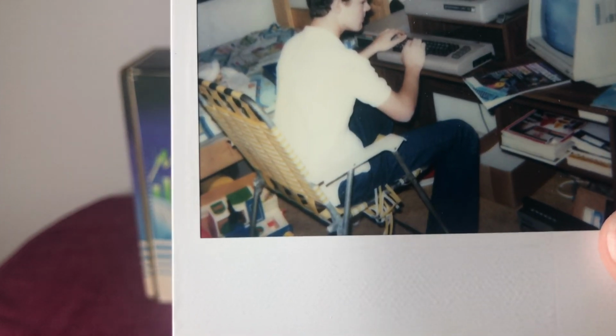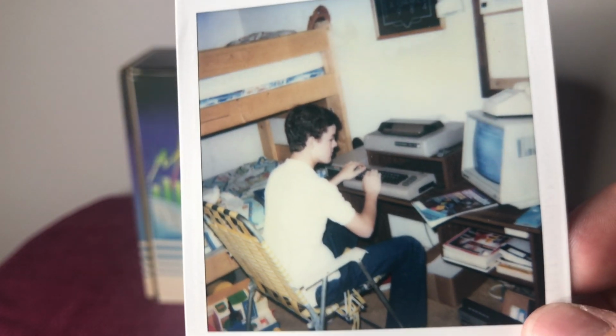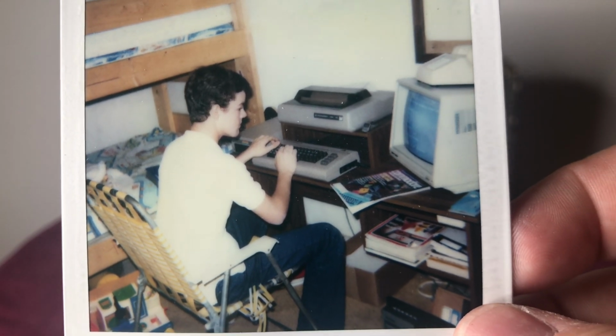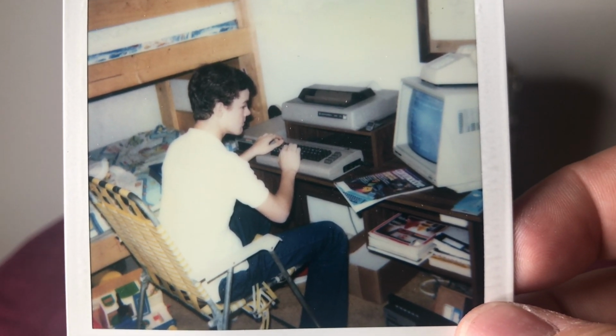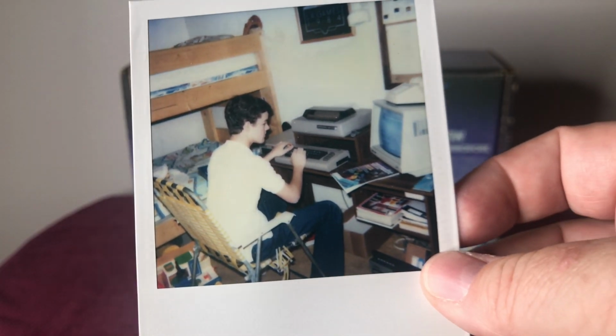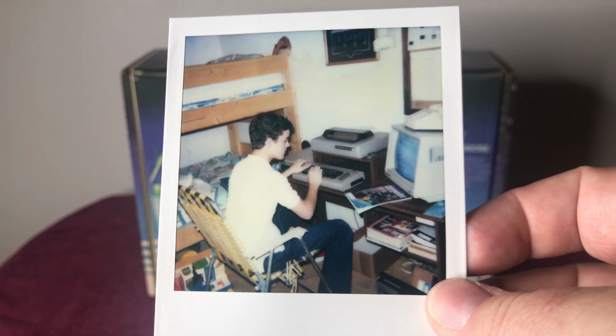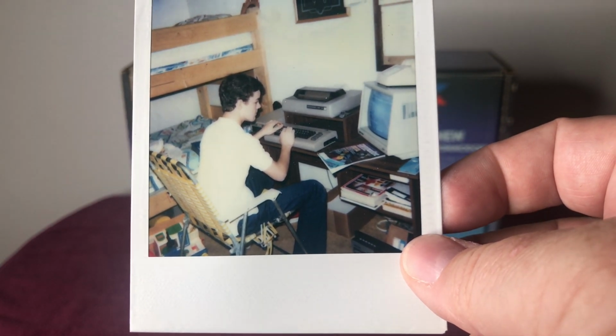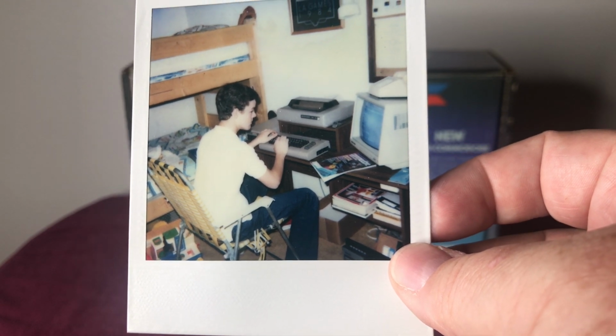But something you should notice in this photo, if you haven't already noticed, check out the computer chair I'm using. Let me zoom in here. It's a freaking lawn chair. Using a lawn chair for a computer chair. And I have the printer in front of me like it's a typewriter or something, but the monitor is off to the right. And I think, if memory serves, why I did that was because, learning how to touch type and not looking at the keyboard, I would turn my head to the right and look at the screen.